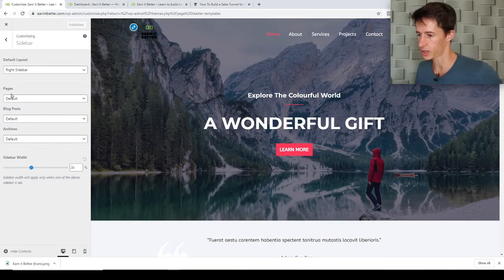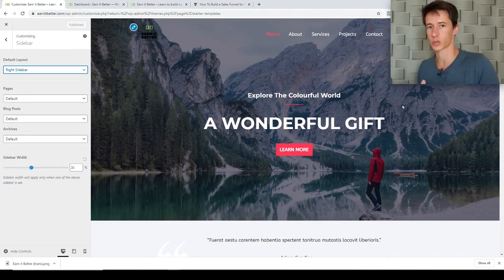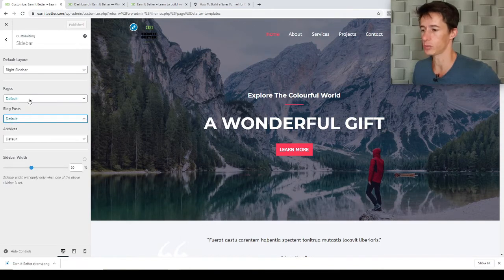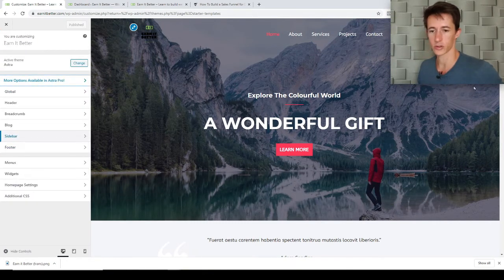Let's go back, and so you can default the right sidebar or no sidebar at all. The home page is better without the sidebar, but this home page is already set up without the sidebar. And you can change the width here and say where you want it. Like if you want it only on the blog post, you would put here the right sidebar on the blog post and remove it for pages, for example. You can just define this as you wish. I'll leave it as default because for me it works right now.